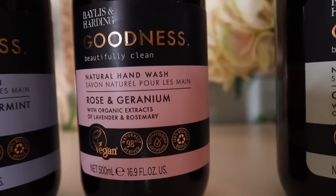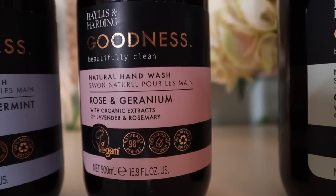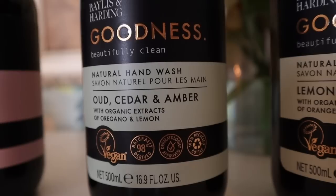I absolutely love rose and geranium, which shouldn't be a surprise, although it's easy to get this wrong. It's easy to get it to be sickly, but it's a very nice classic rose and geranium, very similar actually to the Mirror Pure essential oil that I really like. The oud, cedar, and amber is so good. It's perfect for the fall.